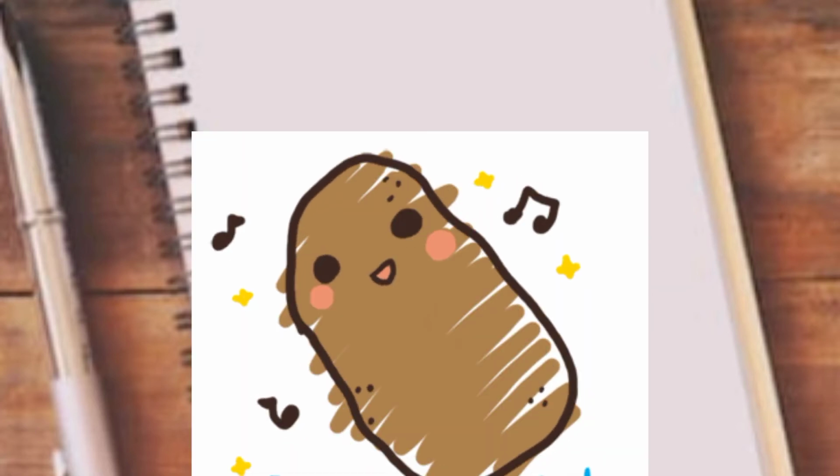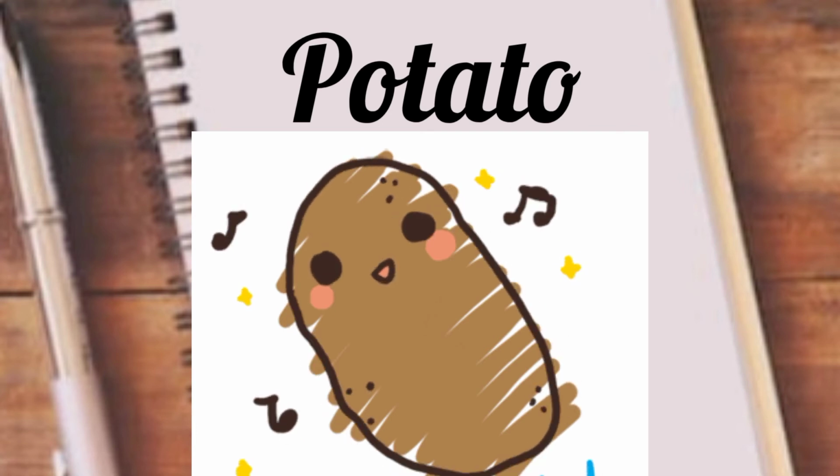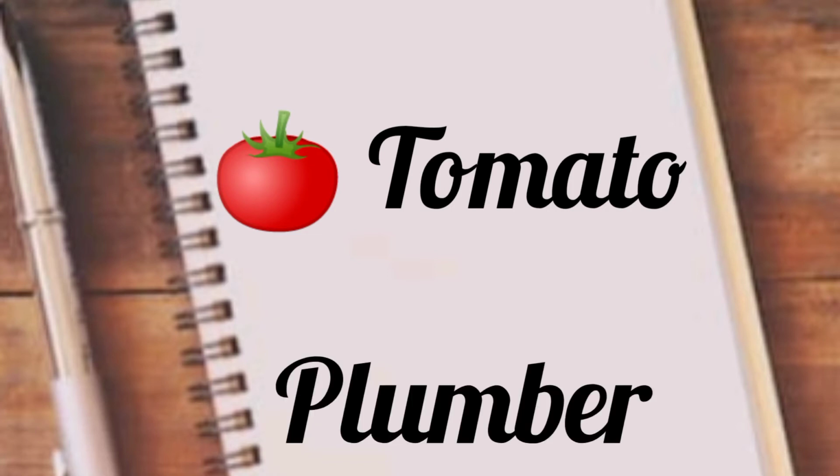Our next word is a very common food item found in our kitchen. Potato. Potato, not potato. It's potato. Similarly, tomato. Tomato, not tomato or tomato. Potato and tomato are the must-haves in our kitchen.